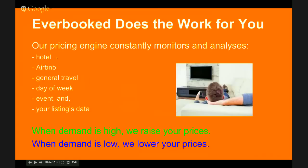We're constantly monitoring that data, as I mentioned to you, but what is the data that we're monitoring? It's hotel, it's Airbnb, it's general travel data. We have information on day of week demand patterns, events, and your own listings data. So that's, for example, if you have that unbooked night coming up soon, we have that. So very simple concept here. When demand is high, we raise your prices. When demand is low, we lower your prices. And I'm going to show you what our prices are raised relative to. It's your average price. So we'll talk about that not too far down the road here.